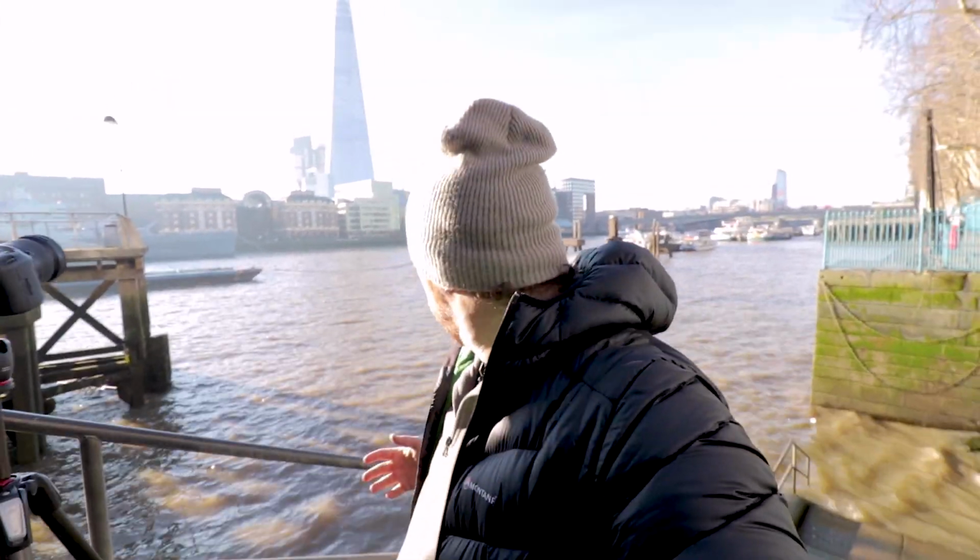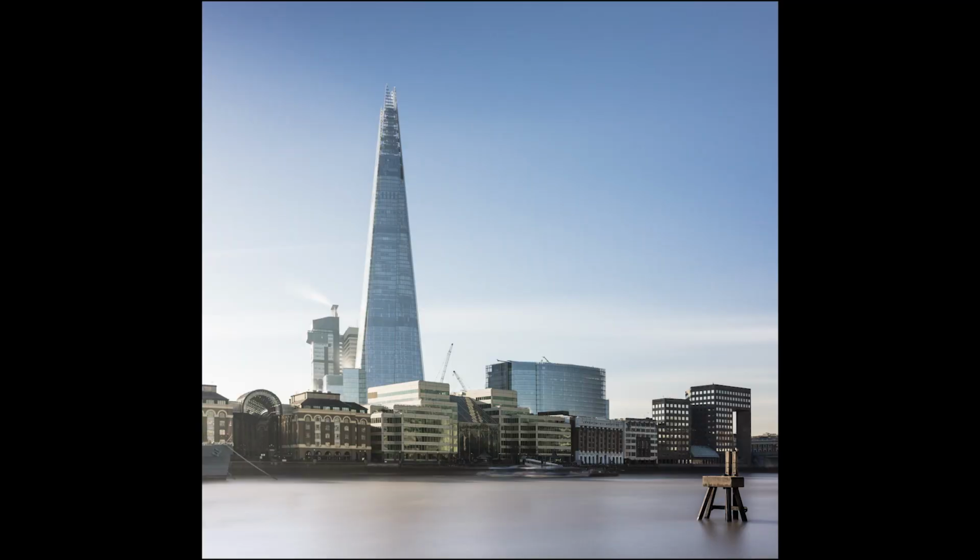There are some very light clouds above which will capture a bit of movement as well. So let's start that shot now, get that going, and then we'll see what that looks like. But absolutely stunning day. What a good day to be in the city.